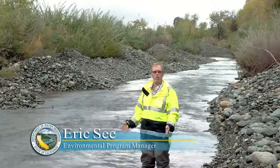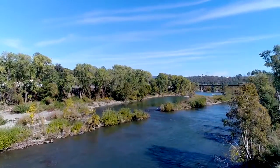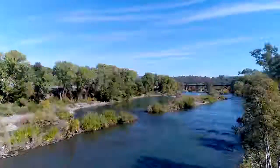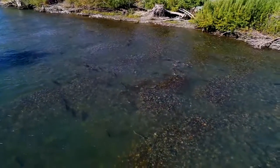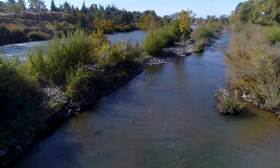This section of the Feather River, it's called the low flow section of the Feather River here through Oroville, and this is the upper end of the low flow section. The most spawning that occurs on the Feather River occurs in this area, so it's very significant for Chinook salmon spawning and also for steelhead spawning.